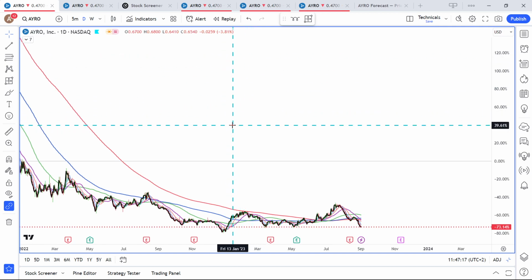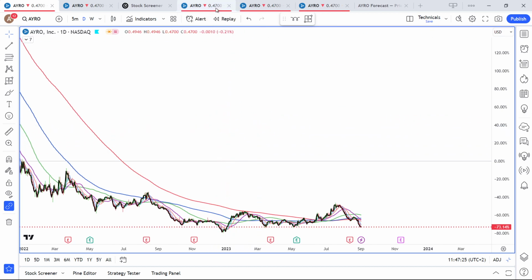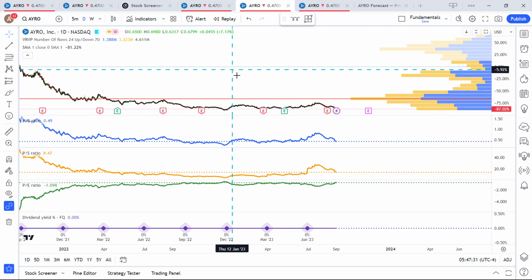So, it's safer to go long a stock like AYRO than to go short, at least if you are going to hold for multiple days. Yeah. Next, let's look at the seasonality.